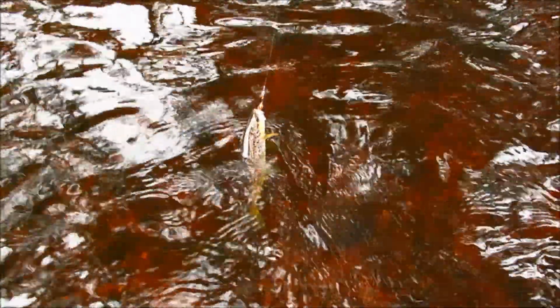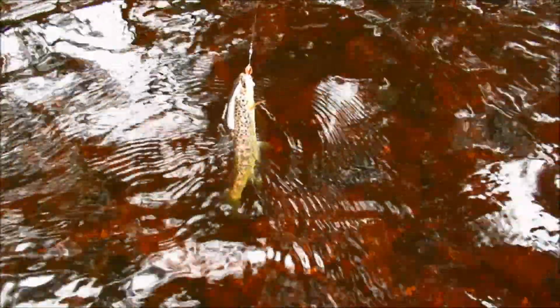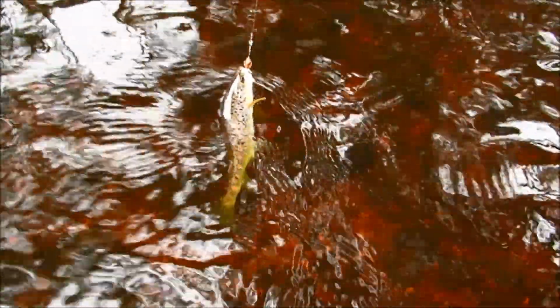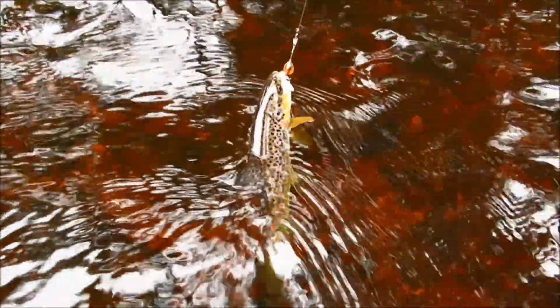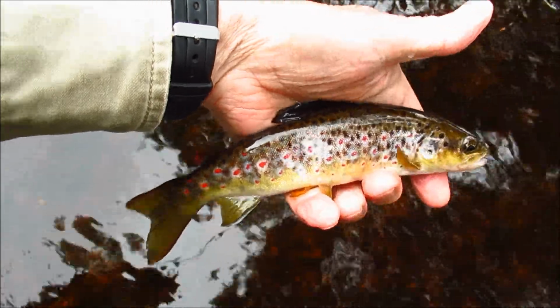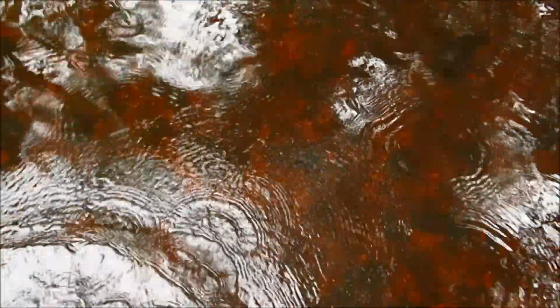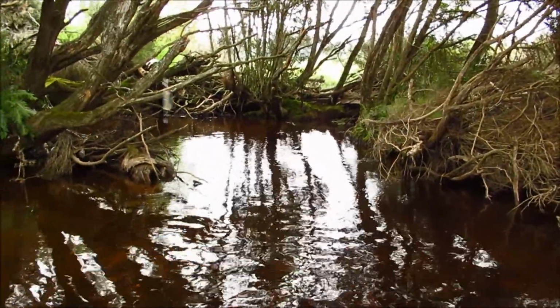So, yeah, I just cast up there by that bank, and then this bow wave came up behind it, and this little tacker came out and grabbed it. Absolutely magical, beautiful red spots on the side of him. There's the red spots on that little tacker. Certainly stand out. Anyway, he's gone. So, yeah, it's a good start. Let's hope it keeps up.